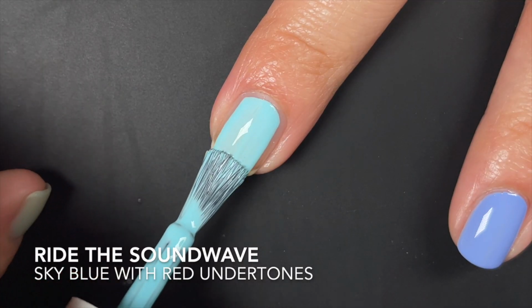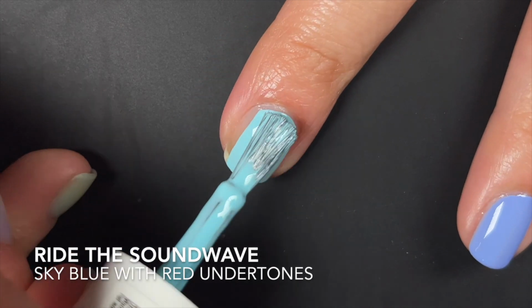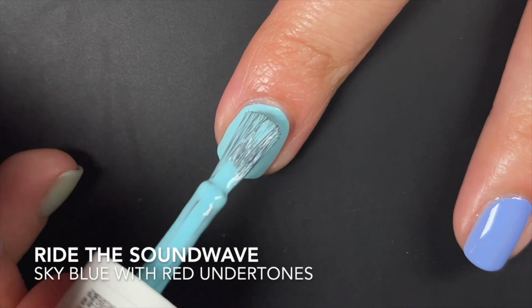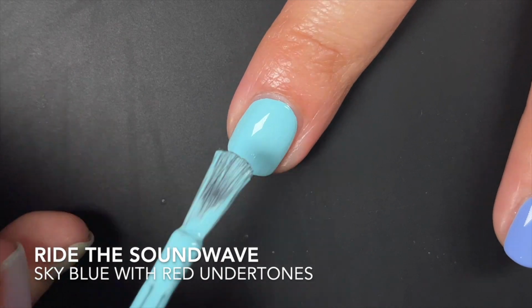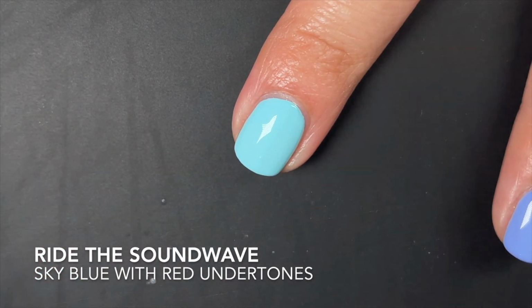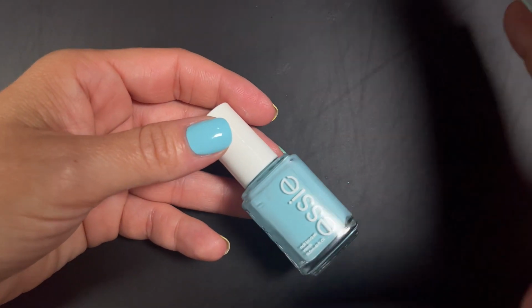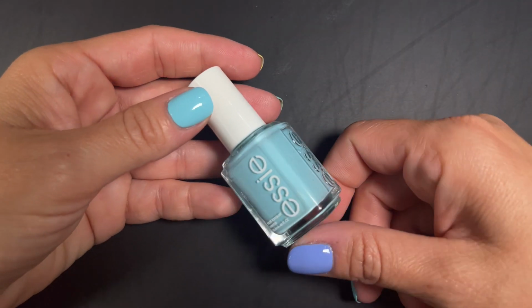Up next, we have Ride the Sound Wave, and this one is described as a milky sky blue with red undertone. I don't even know what that means, but it's beautiful. I do see sky blue. I don't know what the red undertones means. Does that just mean that it leans purple? It doesn't lean purple at all. Sometimes I don't know what the descriptions mean when they start going too deep in the undertones. I'm like, I don't know what you're saying. But anyways, this is beautiful.